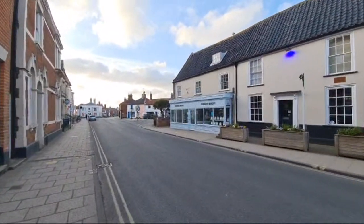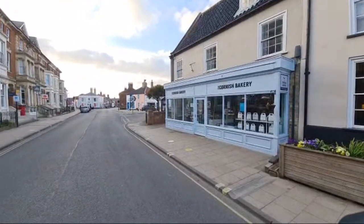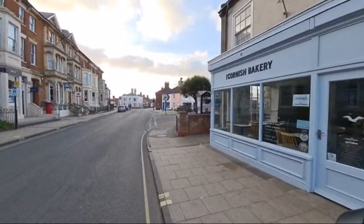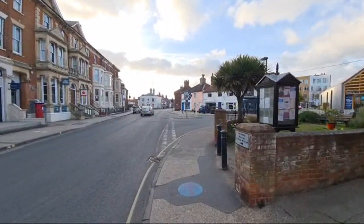Cornish Bakery. Ah, it's a shame they're not open. I would have had something here. My mum had the second Pfizer jab today. She said she was fine. Is the old-fashioned sweet shop still there? Yeah, we went past that.